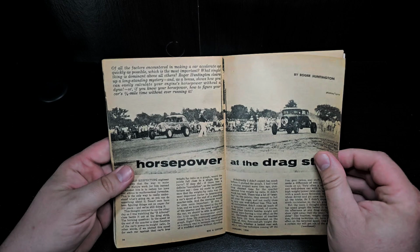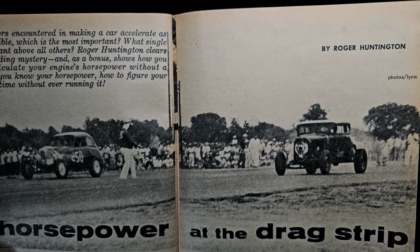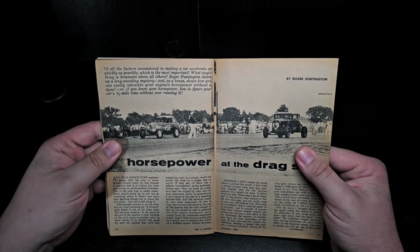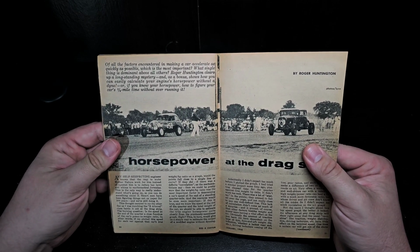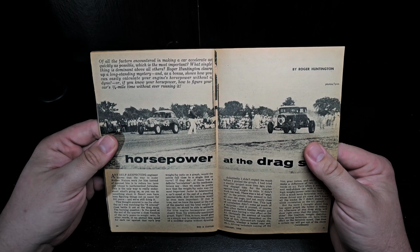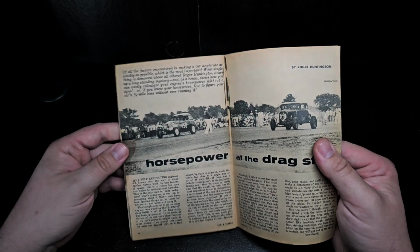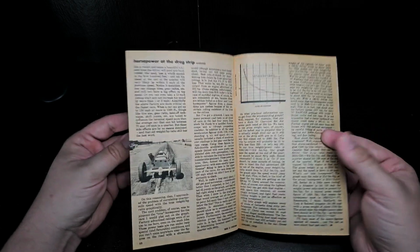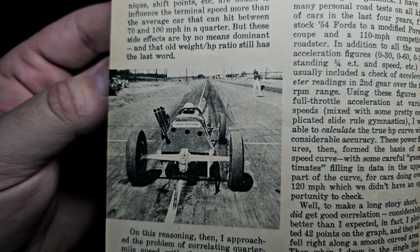Horsepower at the drag strip. Nice photo. Couple jumping off the lines. Real hot rods there. Of all the factors encountered in making a car accelerate as quickly as possible, which is the most important? What single thing is dominant above all other? Roger Huntington clears up a long-standing mystery, and as a bonus shows you how you can easily calculate your engine's horsepower without a dyno, or if you know your horsepower, how to figure your car's quarter mile without even running it. Good long article. Unique looking rail there.